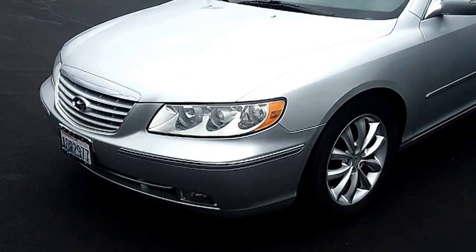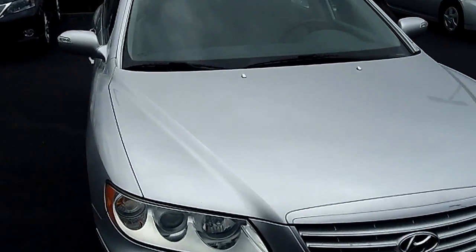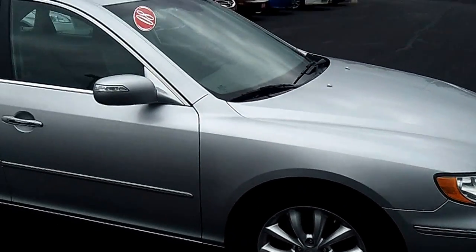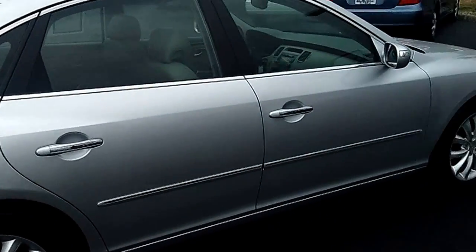This is a 2008 Hyundai Azera, the Limited edition. Stock number is N4387T1B. This is a virtual video walk around allowing you to see this vehicle up close and personal as opposed to looking at static photos. Take notice of the exterior condition. No dinks, no dents, no scratches.